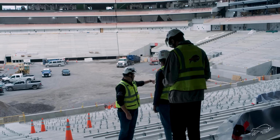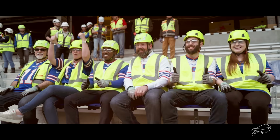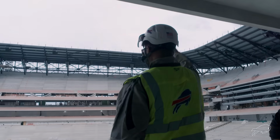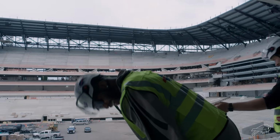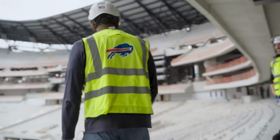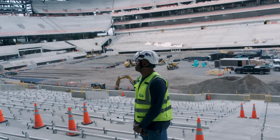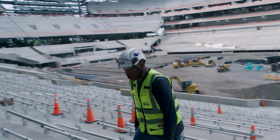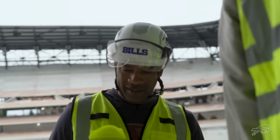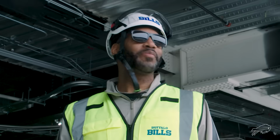Wow. We had the first seats installed a few weeks ago. Happy season ticket members. I like this. I ain't gotta worry about getting wet. This is crazy. This is gonna be amazing. We gotta wait a whole season. It's unfortunate. I gotta be here for the first home game. I don't care what I'm doing, I'll be here. I just gotta feel the energy in it, because man, it's gonna be electric in here.